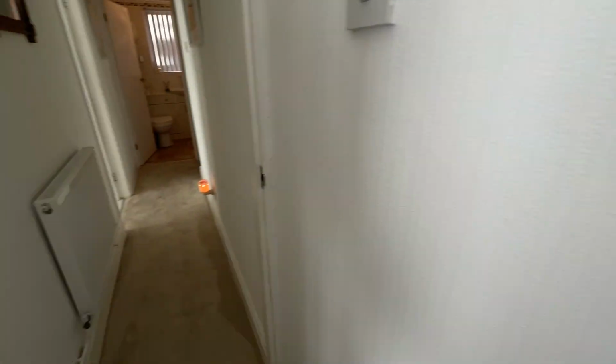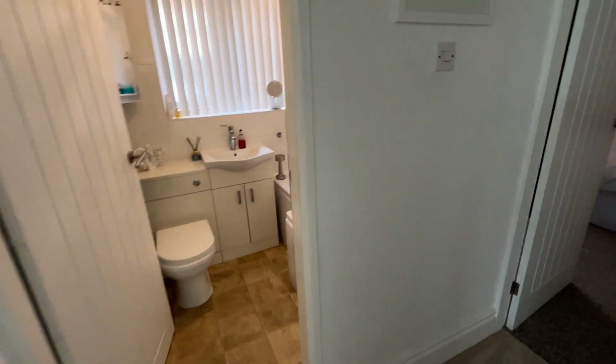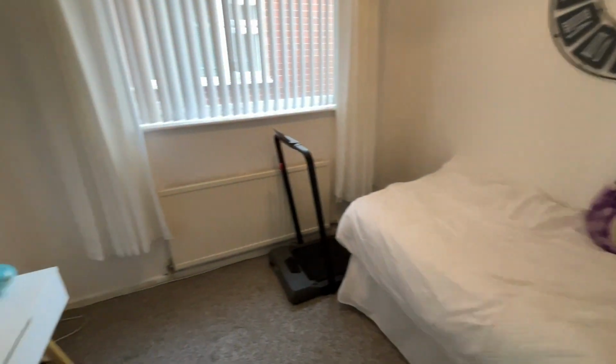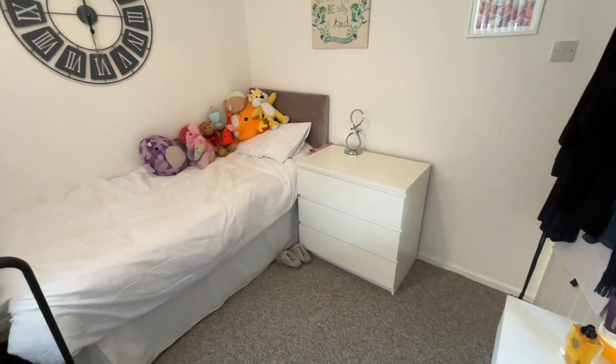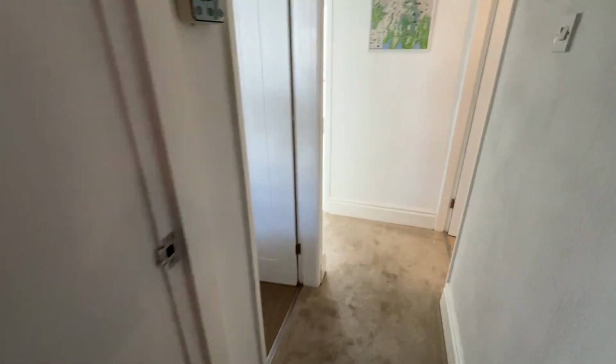Back into the inner hallway. Got the bathroom in front of us, but before we look at that, this is the second bedroom. Again, lovely size. Double glazed window there to the side, but super sized bedroom. I mean, you'd probably get a double bed in here, to be fair. And then the bathroom as well.